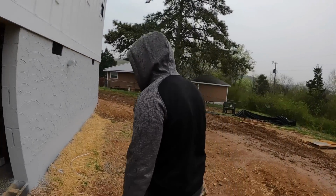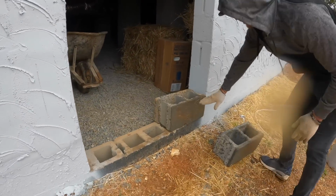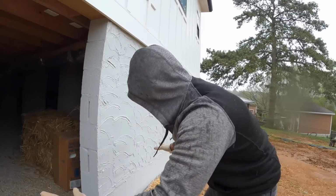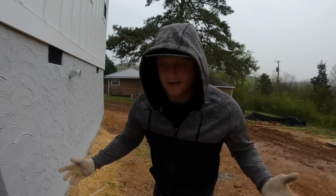So basically, I need to go up 1 more course here, just like this, boom, so I can bring my dirt up to here, and that everything can nicely flow off because of how high I got my dirt on the sides. So I'm gonna get this little course set. I can lay a little bit of block.